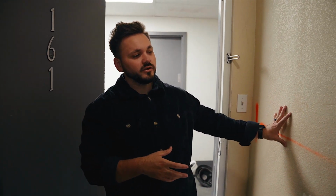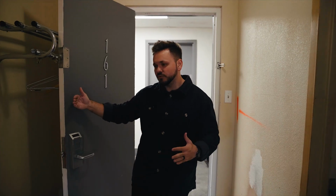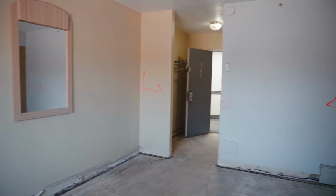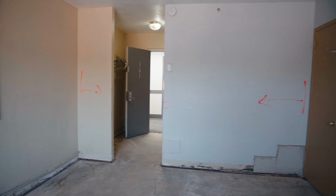So you can see here, this wall will be removed, the bathroom will be extended out, this door will be moved over, and we're actually going to be removing both of these walls here and moving and extending the bathroom out. And then the rest of the rooms, we're just going to redo the flooring.